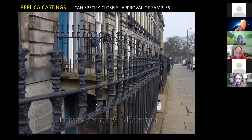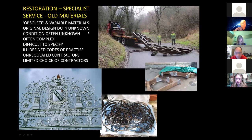Now moving towards conservation work, you might, for example, be buying products there, like replica castings, and you'd still be able to specify those. And if you can't, you may be able to just get some samples made and then use those as benchmarking later. However, as you start moving into restoration services, you're providing a very specialist service, and you're using old materials. They might be variable, they might well have original material defects in them.